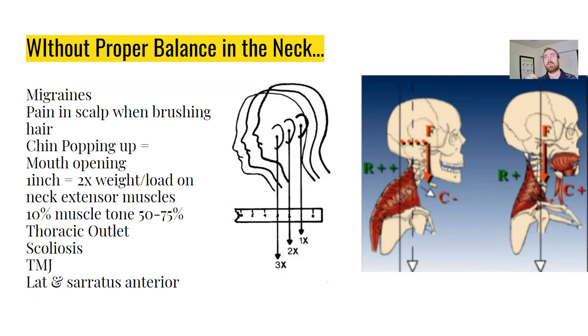But I wanted to talk about really commonly pain in the scalp when you brush your hair. That's due to this issue here. You can see on this image on the left, this would be more of the middle skull image, and this is the left skull image. You see here this ruler, each one of these markers is an inch. So here where it says 1X, 2X, 3X.